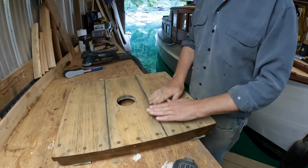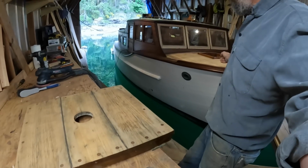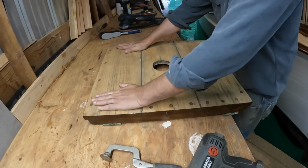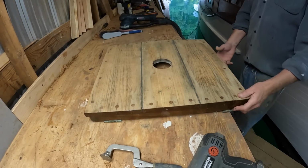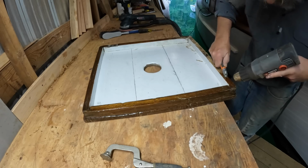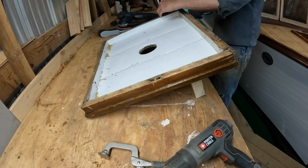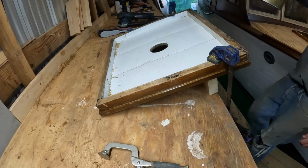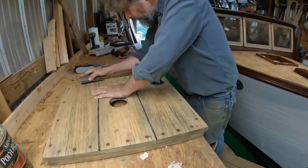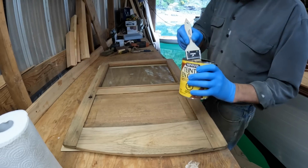I debated and debated and debated whether the hatch was going to be stained to match the deck or stained to match the rest of the boat. And well, I've settled on the rest of the boat, which means I can do it today. But first, gotta finish stripping it. And here we go again.